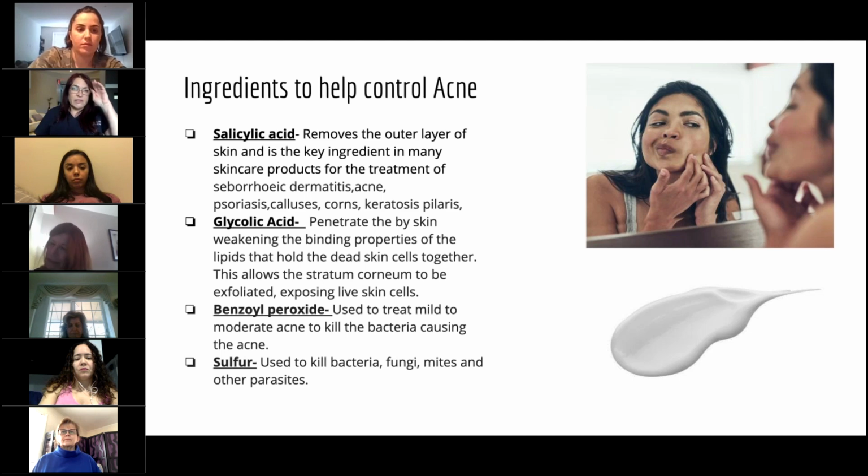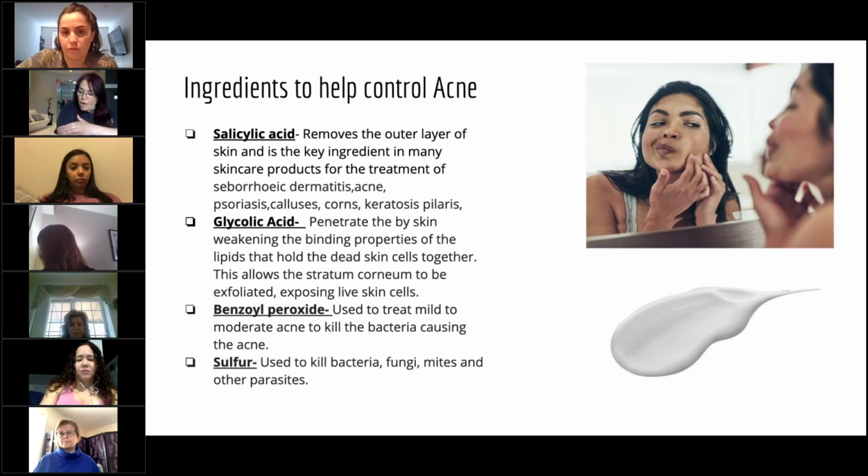So the first one is salicylic acid. It helps to remove the outer layer of skin. And if you look at a lot of acne products, it's the key ingredient for that. It also helps with seborrheic dermatitis, acne, psoriasis, and really, like, full strength. It helps with calluses and corns and keratosis pilaris, which a lot of people get. It's like those bumps on the backs of the arms, which is annoying, just bumps.